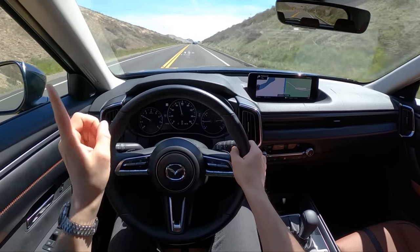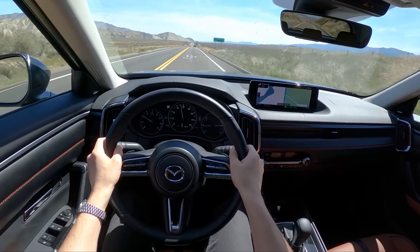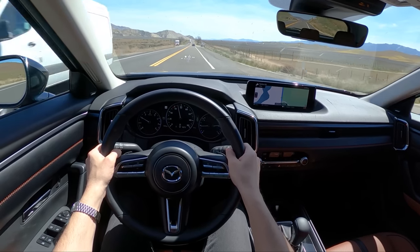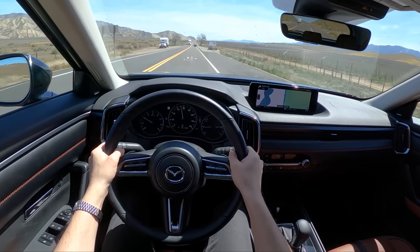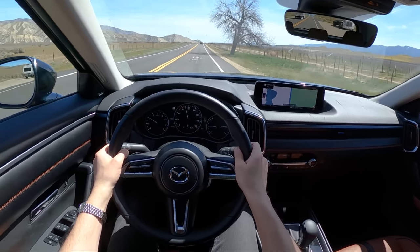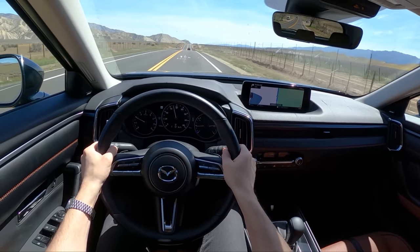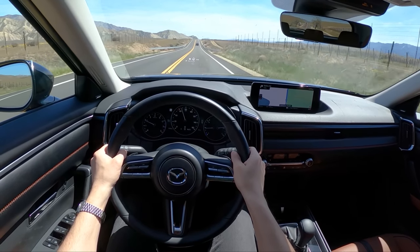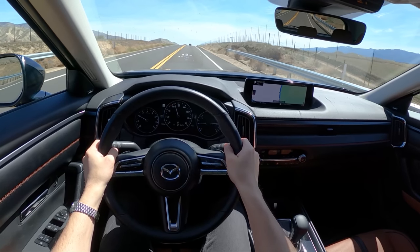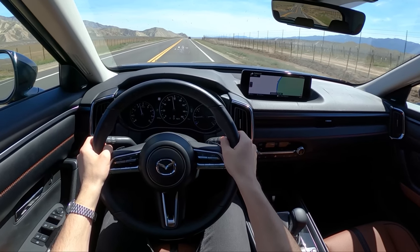I do feel like you would be wanting for a little bit more power in the naturally aspirated 2.5 liter. This turbo is just kind of the perfect amount of power for a vehicle this size. 256 horsepower in this is just about right. It's not as quick and maybe spirited as the CX-30 turbo or the CX-5 turbo signature, but it's well matched for what this car is, and I would probably swing for the turbocharged powertrain in this CX-50.